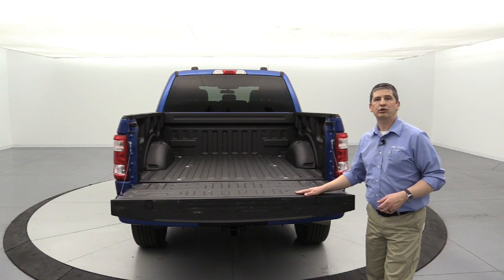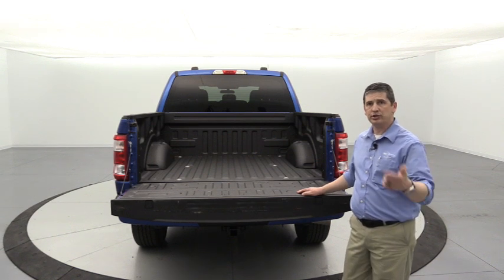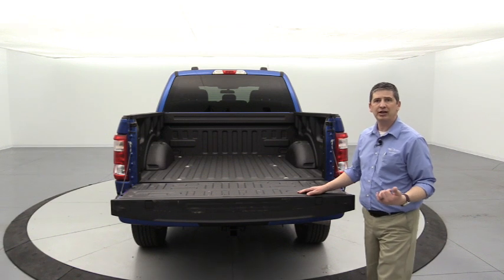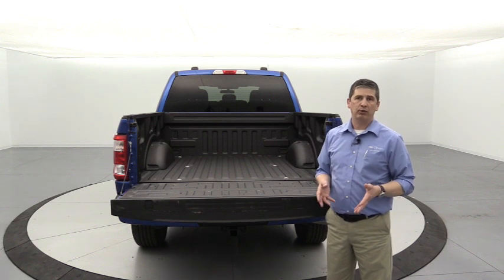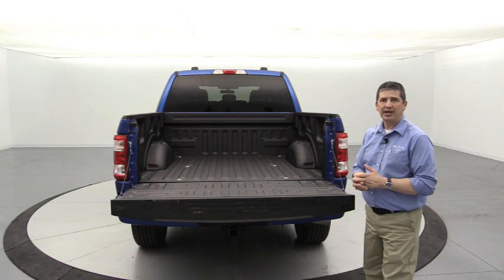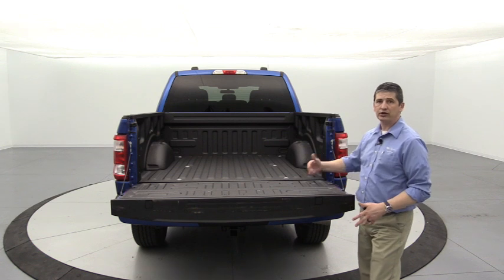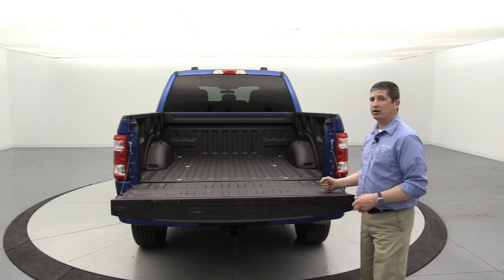So let's talk about what's included as part of this payload package. A couple things that are already included as part of the max trailer tow package, which is required, and that is your bigger fuel tank. 36-gallon fuel tank is going to be included here, as well as the 373 electronic locking gear ratios. So that's going to already be included, part of this as well. You're going to also get the 9.75-inch gear set. You're going to get upgraded springs, which make a lot of sense. You want to haul more, so you're going to upgrade the springs for that as well. So you're going to have all those.